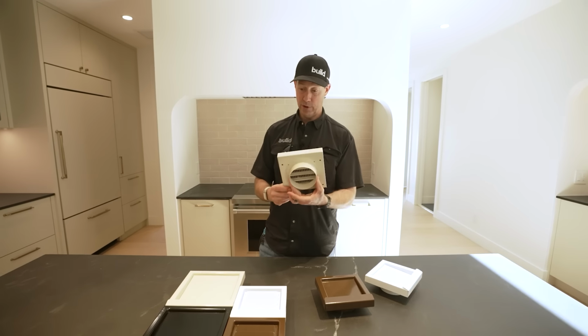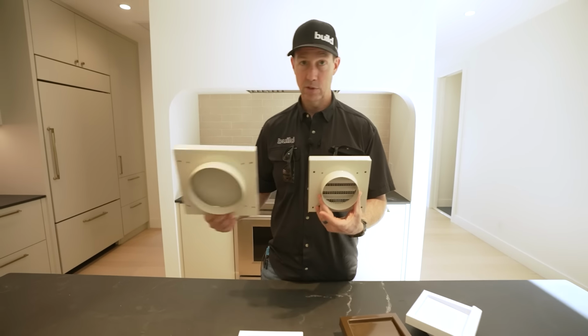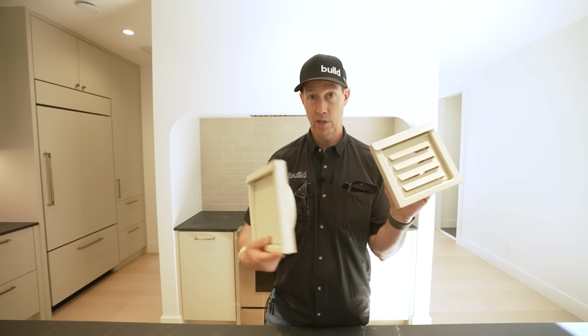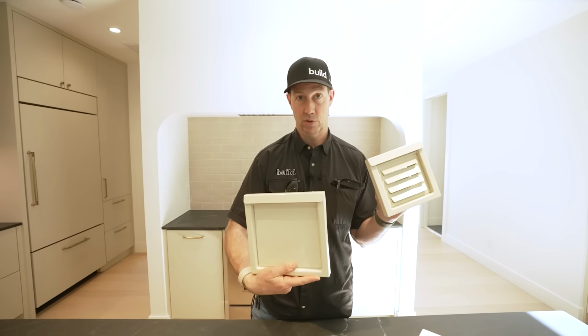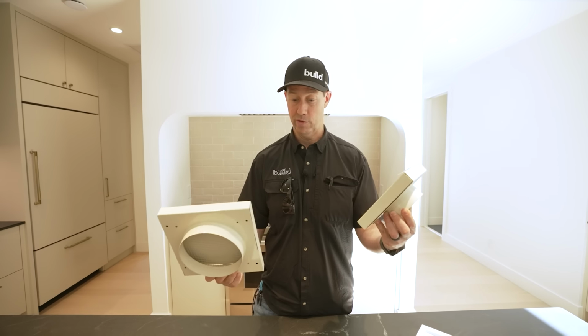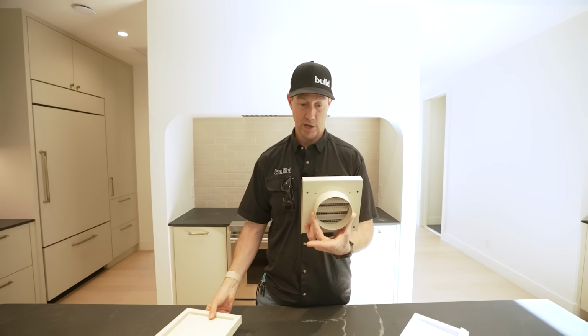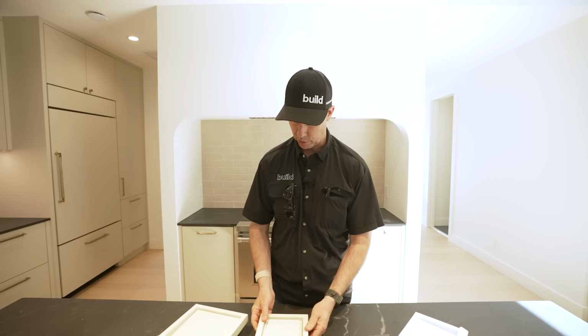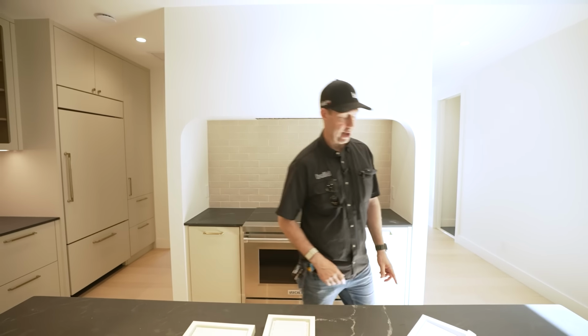They make a different version that's intended to be an exhaust fan. Let's say a bath fan, which is what this one would be, or maybe a kitchen exhaust fan. So a 6-inch wall vent, a 4-inch wall vent. I really like these because they've got a built-in screen. So I think we're just checking which color we're gonna use on the outside of the house.